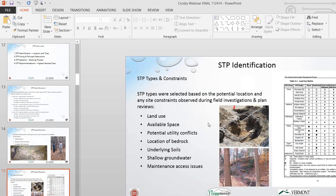So the first limitations on STP types and constraints are listed here. We decided to select potential locations based on these issues, and a lot of them were site constraints. Available space is a really big one, but also potential utility conflicts in the area, especially in that more developed section of Putney Road, location of bedrock, other restrictions on the underlying soils, what type of soils they were, how well they would infiltrate versus hold water, any issues with shallow groundwater that we could see out in the field, maintenance access issues, as well as looking at land use.